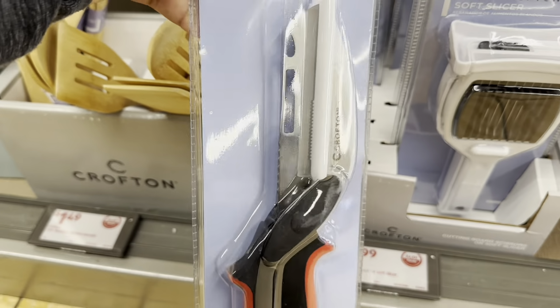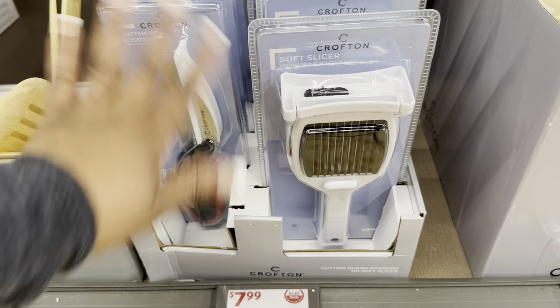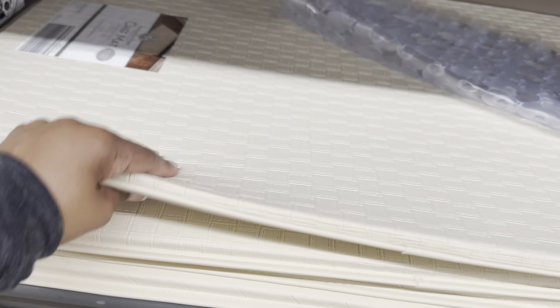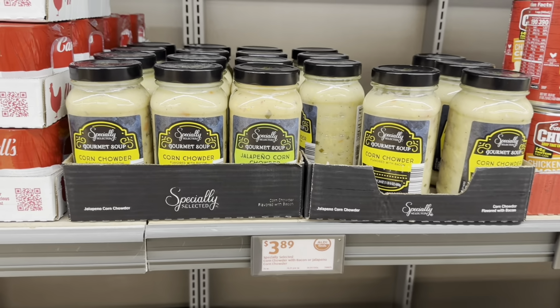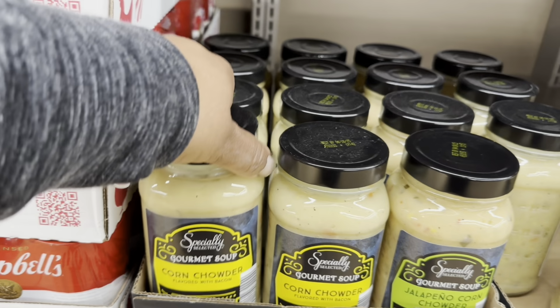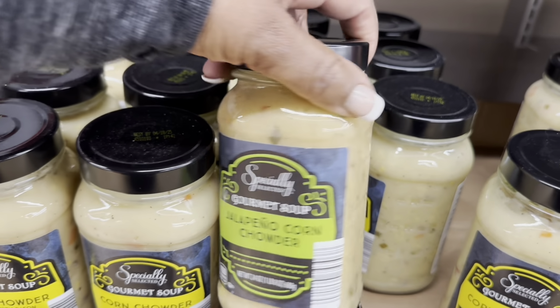This one is the cutting board scissors. And then this one is the soft slicer. Only a few of these left. These are really nice. And then they have this bamboo steamer, which came last week for $7. These shelf mats, $13. They only have cream today, but I know they came in other colors. Yeah, really, really soft. Specially Select corn chowder with bacon or jalapeno is $3.89, guys. This is the corn, and this one is the jalapeno corn. Now you get 24 ounces on this one.